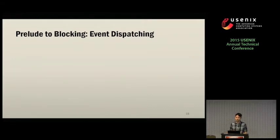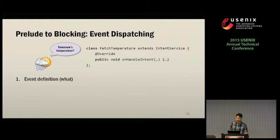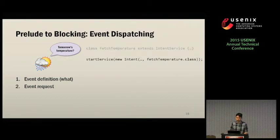I'm going to use an end-to-end example to identify the information necessary to rate limit events. We artificially rate limit events through selective blocking. So later I'll generalize this example and abstract the components of our controller. So let's take a look at what happens during a service dispatch call. As a developer, I first define the contents of the callback. In the case of a weather forecast app, we define a service to fetch the temperature. So fetch temperature becomes the event identifier. Once we have defined it, we request a service call. The service runs asynchronously.